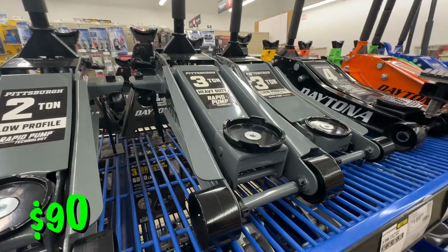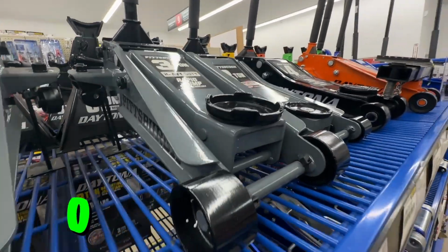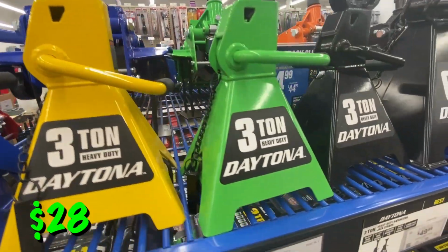The 3-ton Pittsburgh rapid pump floor jacks are $90, $50 off. It's a great price for these. And you can pair it up with some 3-ton ratcheting jack stands from Daytona for $28. That's almost half the normal price.